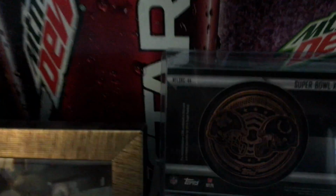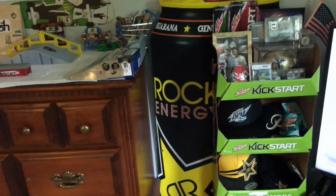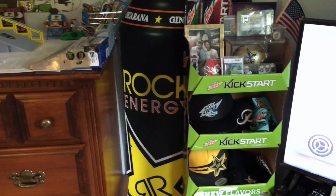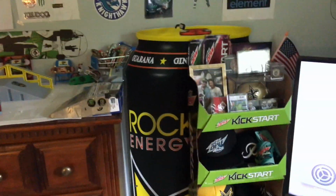Then up here, I don't know if you could tell, but that's when they went to the Super Bowl. Topps made a commemorative coin. So I got that. And then this was, again, when I met Sean Malta in person. And then I actually got this, which I paid a little bit of money for. Kind of like the Monster Energy, I got a Rockstar Energy one, which I paid I think close to 15 or 20 bucks for. Yes, you probably think I'm nuts, but I like that much, so I got it.